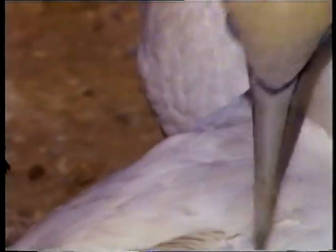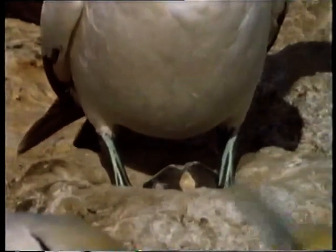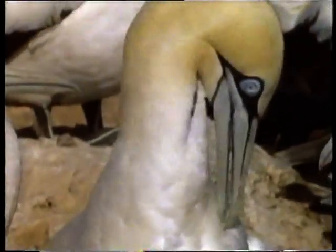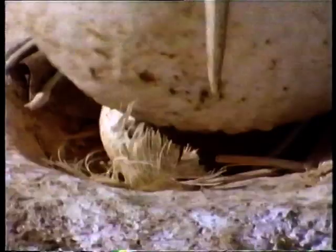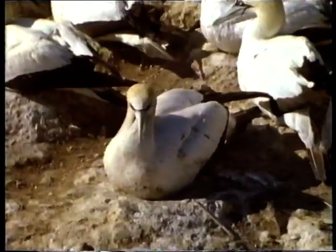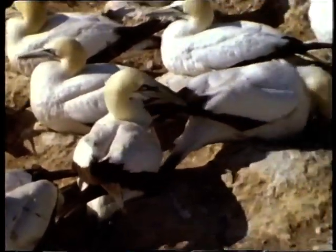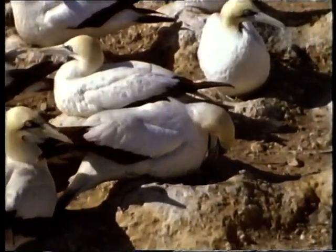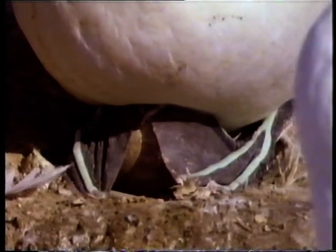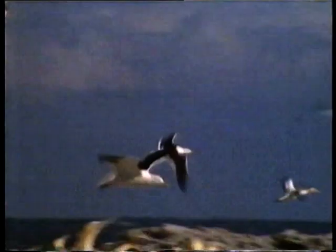The gannets preen continually. Between spells on the egg, the parents must go fishing to feed themselves. Flying requires feathers to be kept in good condition. They need to be oiled and waterproofed before diving. Each parent spends an average of 44 hours at the nest before being relieved by its mate. It's vital that the eggs aren't left unguarded, especially at the changeover.